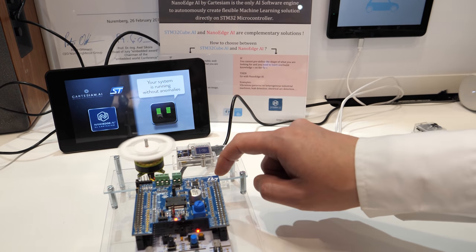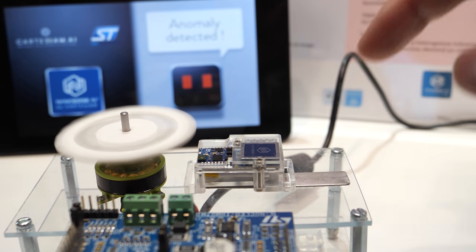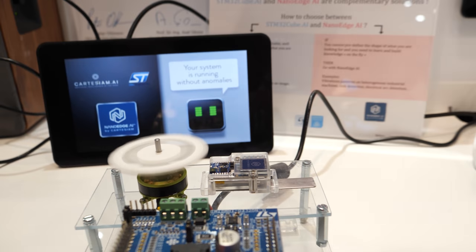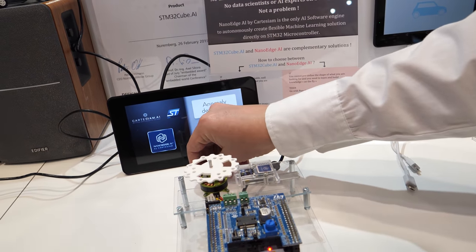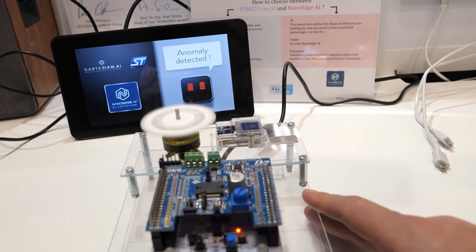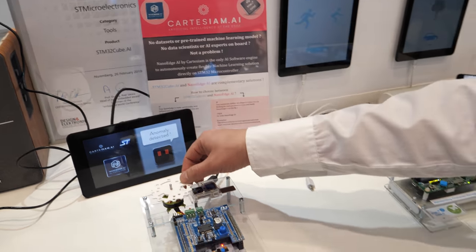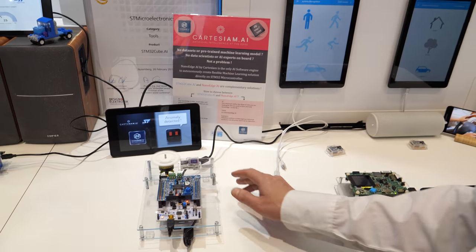Yeah. And then any kind of small anomalies will be detected. This kind of anomalies will be detected. Or a typical use case is also unbalance. Yeah. And it's going to start playing. Yes, it's detected unbalance. Nice.